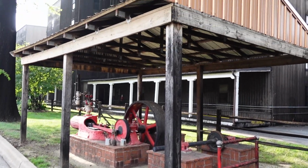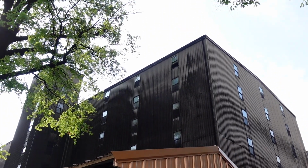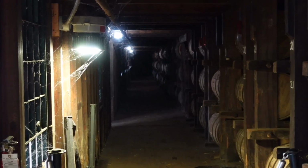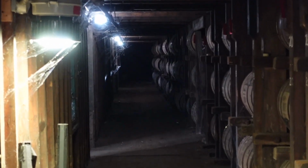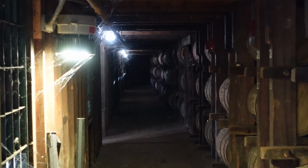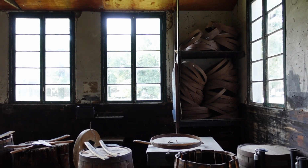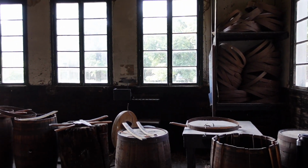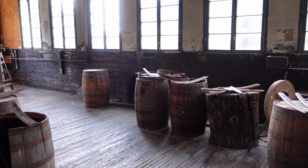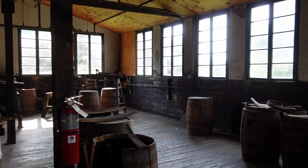You go inside a rick house, that was our first one that we've gone inside. That was really cool. Dusty, spider webby. I'm sure I've heard full of mold. And what else did we see? We saw an old barrel repair shop, where the Coopers would go and repair barrels that were leaking a lot.